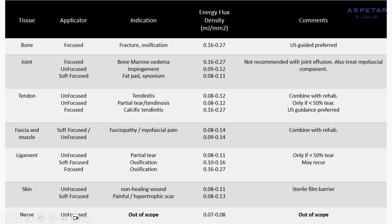For skin, we don't treat a lot of non-healing wounds, but you can actually use the unfocused probe where it's suitable for healing, and I use a sterile film barrier. But for painful scars or hypertrophic scars, you can actually use also shockwave. So we find that some of the surgical patients come over to us to get the pain released so that they can actually progress with rehab.